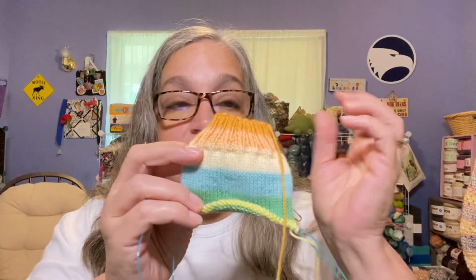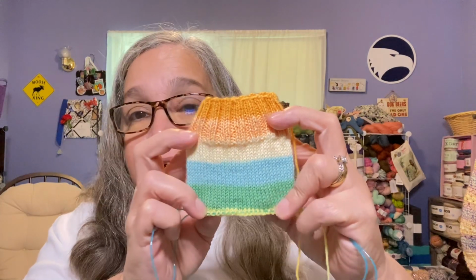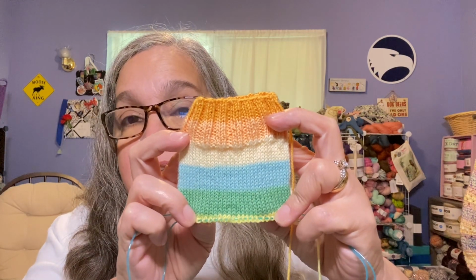Oh, did I say this bag is from Cedar Hill Farm Company? Okay, so this, oh, I love these. Everything's the same. It's a vanilla sock, magic loop, 2.25, cuff down, 64 stitches, did I say that? And here's the sock. Oh, I absolutely love it. So this is the first sock.